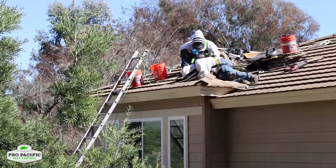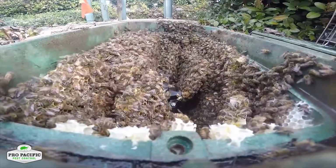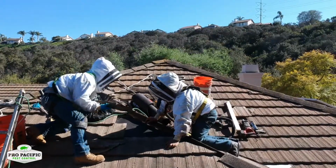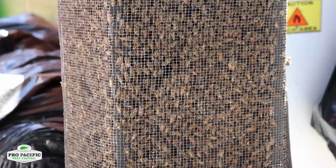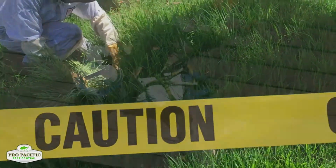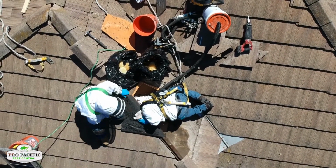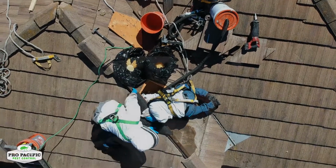When we do our live beehive removals, we structure our approach to the hive in a way that allows us to put everything back the way it was, while still causing as little disturbance to the swarm as possible. Bees can be very protective and can even get aggressive if you disturb their hive. So once our plan of action is established, we clear the surrounding area of people and pets to keep them from potentially being stung, then begin opening the wall to access the hive.